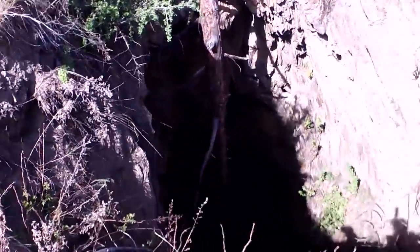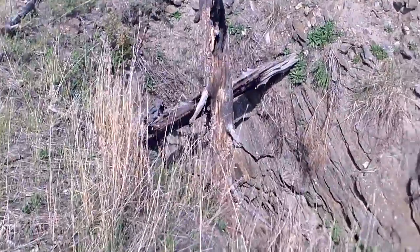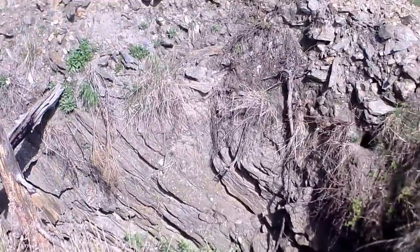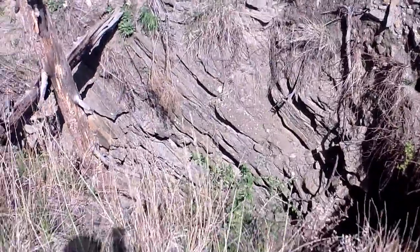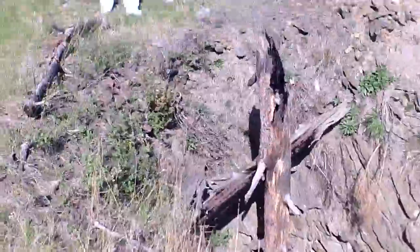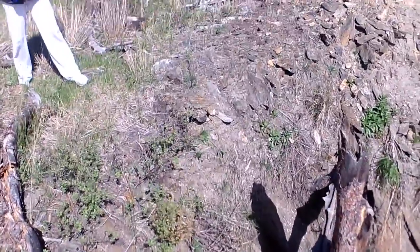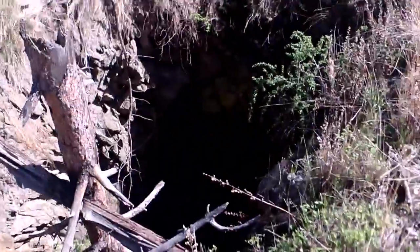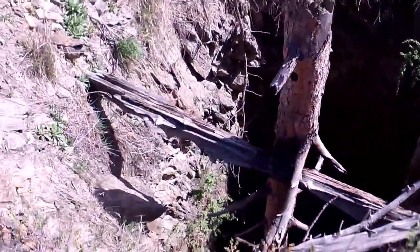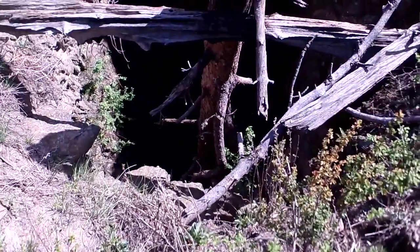Go that way. Stay over here, please. Come on, let's go here. I want you on this side of me. No? Can you get on that side of me? Thank you. That is a long ways down there.